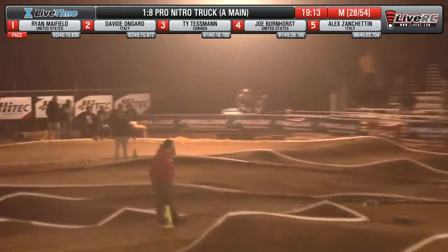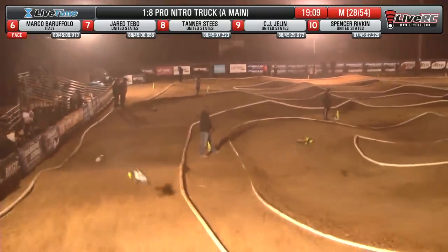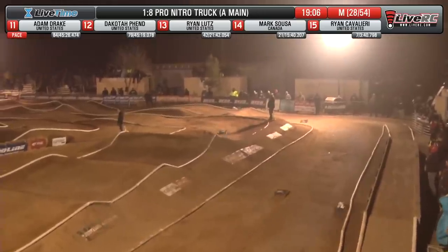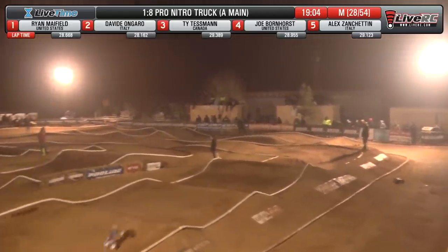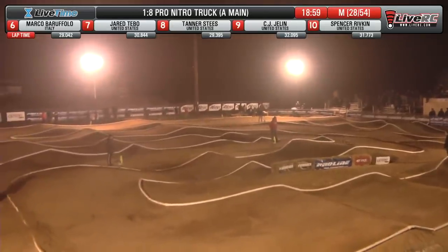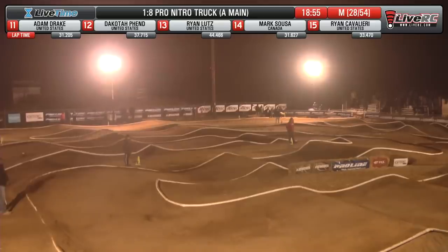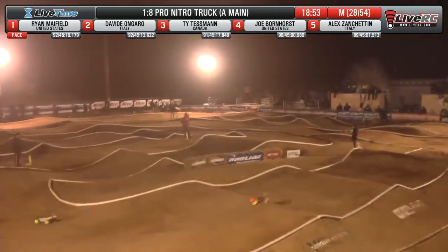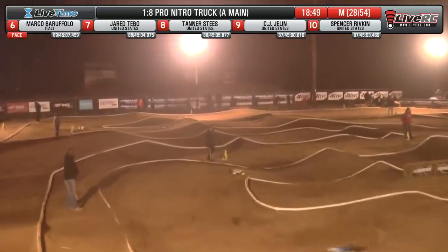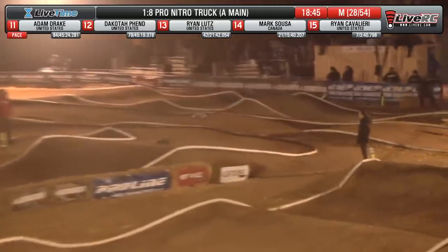Well, Davide Ongaro now down to 2.8 seconds back from Maifield. So we'll see if we can find that battle. As Maifield, he's got company coming up behind him here fast. Down the straightaway goes Ryan Maifield. There goes Davide Ongaro. Davide only 1.9 seconds back now. Onto the backside of the track they go. Ryan Maifield out front leading the way here in this one. Through the roller section.